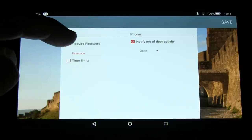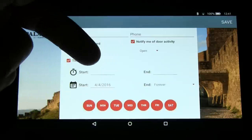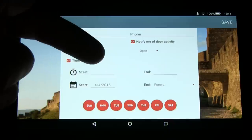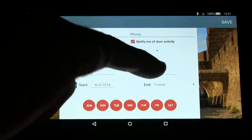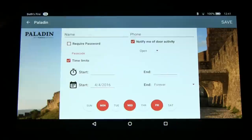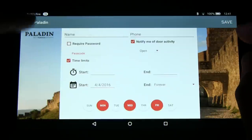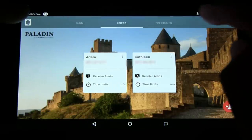So you could also require them to put in a password. You can set time limits here, so I have a window where maybe I want this certain person to be able to access this door, so I could put in the time there and the date there, and the number of events or the date to end it. I can say what days of the week I want this to happen. It's pretty cool. That way, how do I get out of here? There we go. There's a lot of options with that.